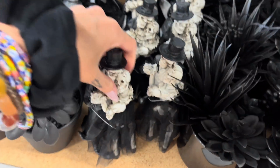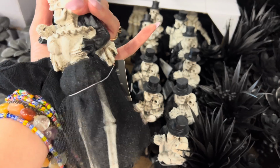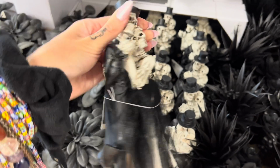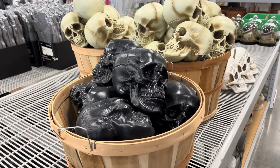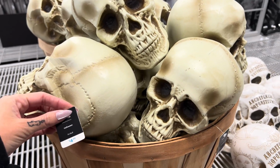There's also this spooky couple in here. If you've got a wedding coming up, spooky wedding, they've got some good options for you. They're $10. Really, really cute. Baskets of skulls. They've got black ones and white ones for $5.